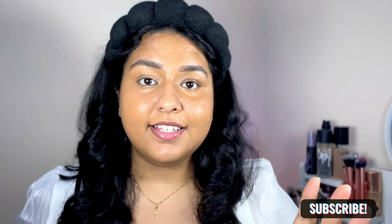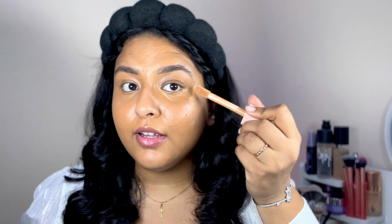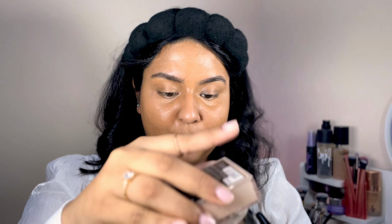If you want a dewy base, you can go for the e.l.f. Halo Glow. This is a beautiful product in itself. I don't need to say much about this product. If you just want to go on a day-to-day basis, you can definitely skip this. But if you're going for an event or a party, you can definitely add some. What I'm going to do is I'm just going to place it on the high points of my face, like so, and blend it in. Take a fluffy brush like so and set it with a loose powder.